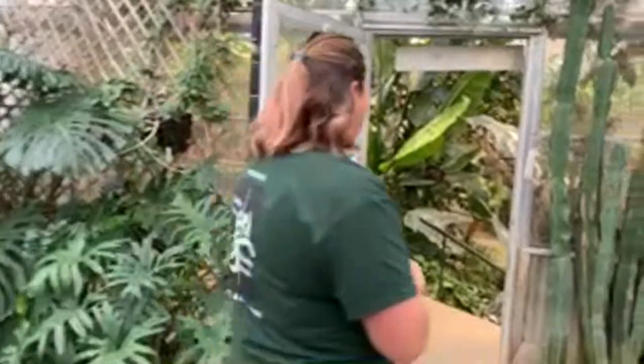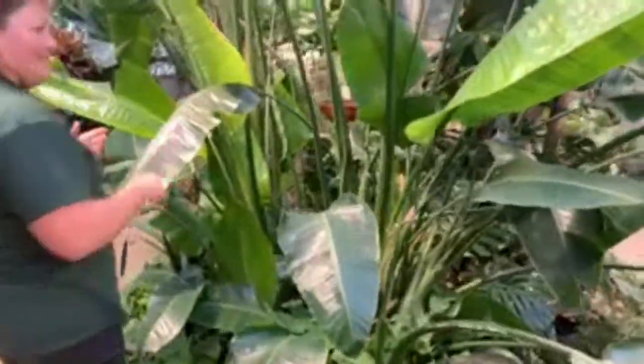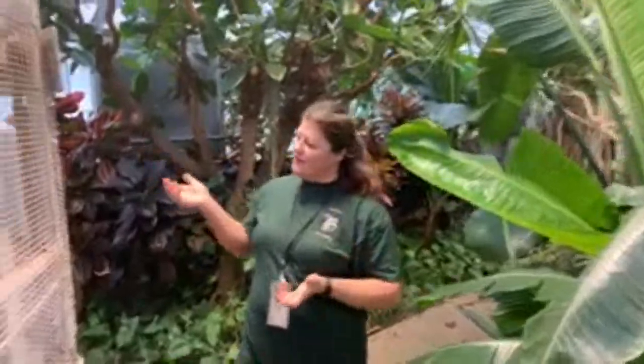Well, this is probably one of the largest birds of paradise you will see. Unfortunately, I have never got to see this one bloom. We do have another one in the corner that was blooming, which I kind of laugh about, that we have the bird of paradise across from our little bird.